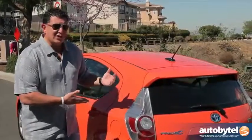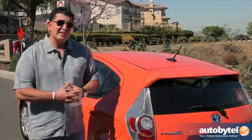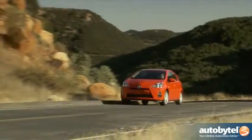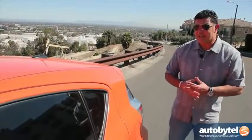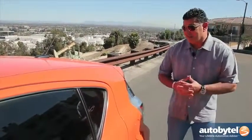This is the Prius C, starts at $19,080, and it gets 53 miles to the gallon in the city. The Prius C is much smaller than its big brother, the Prius, but it keeps the same cam-back design. As you can see, that's why it gets such good fuel economy. It's also very lightweight. It's under 2,600 pounds, and that is Mazda Miata class.